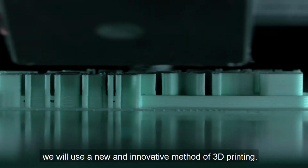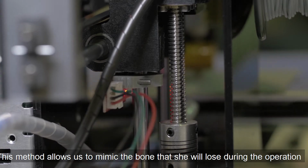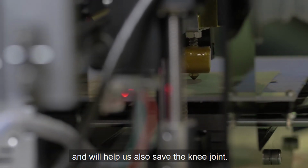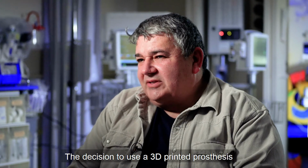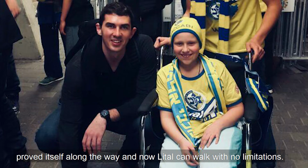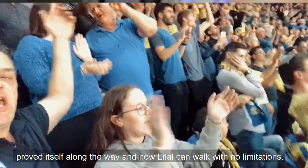We decided in order to save the knee joint, we're going to use a new and innovative method of 3D printing. This method allows us to mimic the bone that she's going to lose during the operation and is going to help us also save the knee joint. The decision to use a 3D printed prosthesis instead of a regular old version prosthesis proved itself along the way, and now Lital can walk with no limitation.